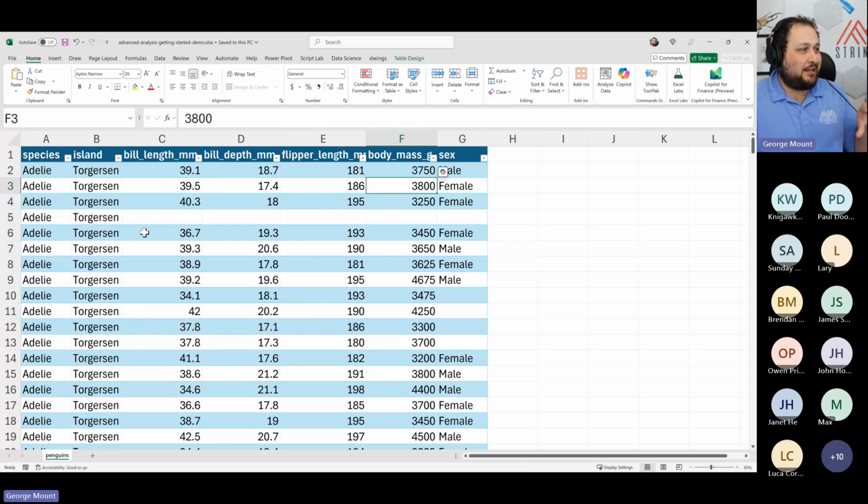I already put this data into a table. If you want to learn more about working with tables and getting comfortable with them, you can check my book. I've got past webinars. I've probably got more coming up on tables, but we'll keep going here.